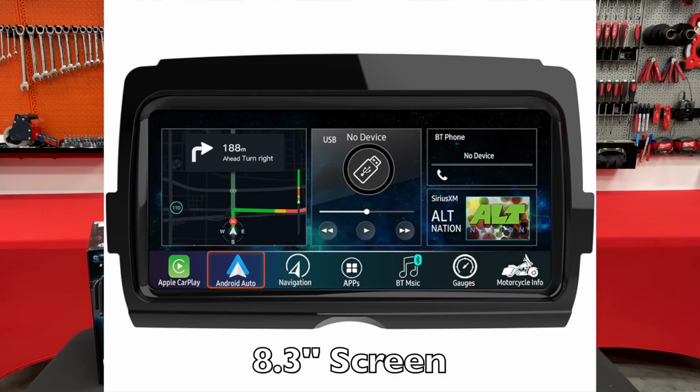So let's start with probably the biggest difference that you're going to visually see right away when you look at the two radios. First off, the factory screen on the GTS or the SI is roughly 7 inches. It's got buttons on each side. This new V2 radio has an 8.3-inch QLED screen. It's much higher resolution. It's very, very vibrant. And on top of that, it has a 1000 nit brightness rating. That's brighter than the SI, it's brighter than the GTS. It's the brightest radio you're going to be able to put in your Harley.